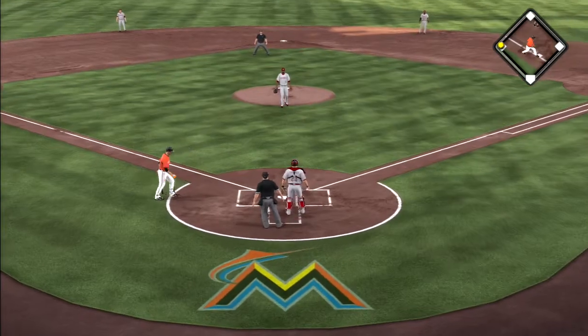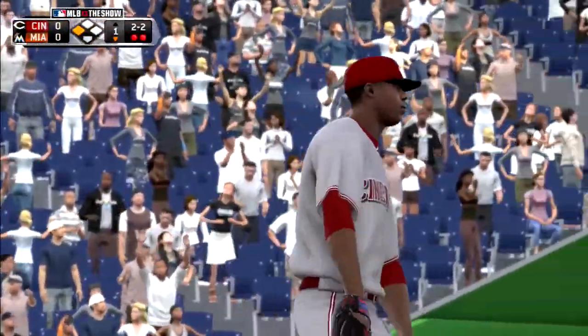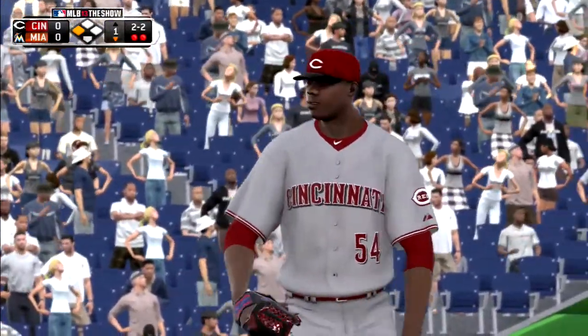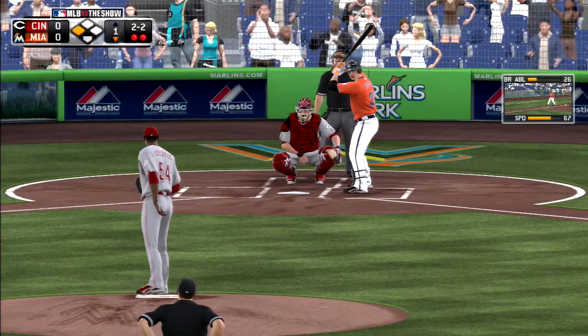Now a slider in the dirt. Good block by the catcher there. Just did manage to catch that one with the last 2 inches of his glove. That could have been trouble. Man on third with 2 down.